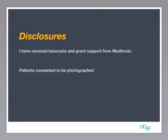And you're going to see some patients in pictures and some videos I'm going to show. We actually got permission from our patients to show them at events like this. I just don't want everyone to think if they come and see us, they're going to end up on YouTube someday. So, how many people in the audience have DBS?